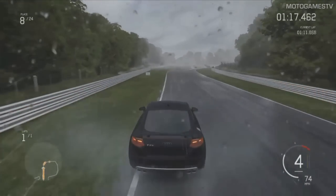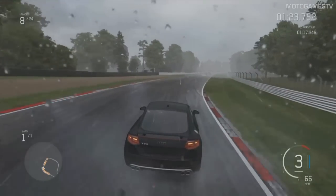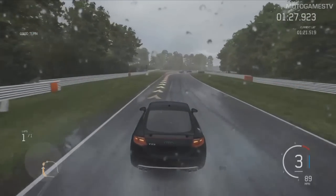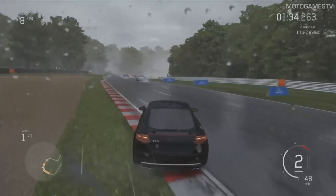All right, here's the turn that got me earlier. I'm gonna approach this like a 90-year-old grandma. I'm gonna get around this turn. There we go. That's how you do it. Actually, that's not how you do it, but that's how you get around it. You can see, man, right there, that puddle right in the apex of that corner.